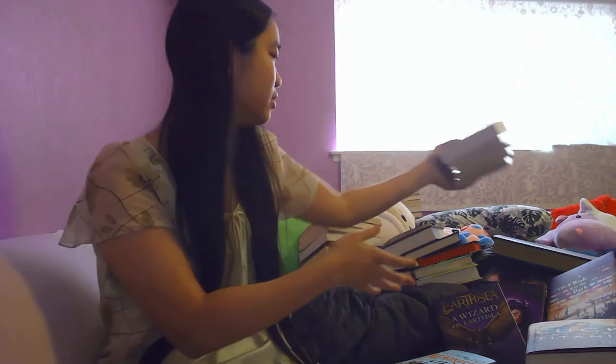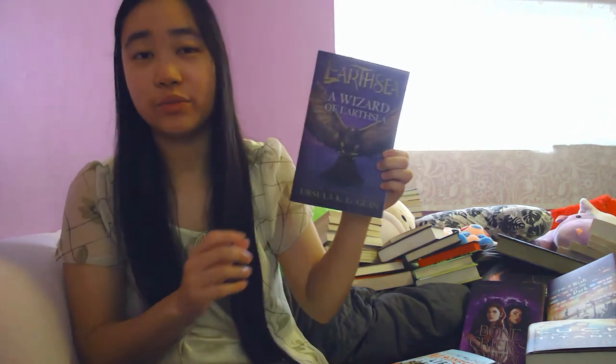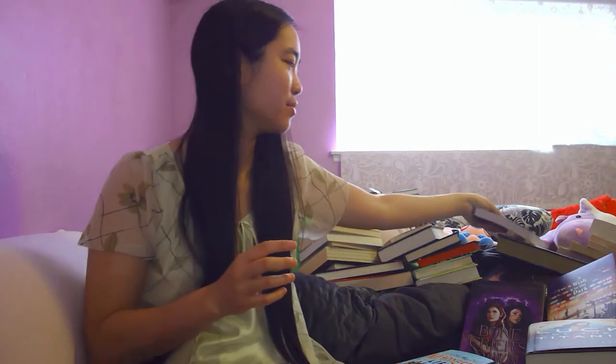And then, oh boy, I bought the first Earthsea book, A Wizard of Earthsea by Ursula K. Le Guin. I've heard really great things about this. Of course, it's about wizards, and there's like 6 books in the series. But I also found out that there's a Studio Ghibli movie that's based on one of the books in this series, although it's very different, just like how Howl's Moving Castle is very different from the movie. So yeah, I want to read this.